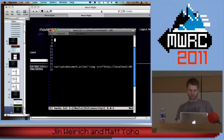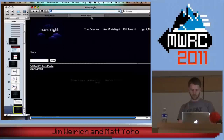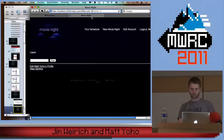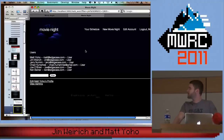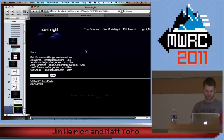This is what I'm talking about. My live coding cheat sheet. There we go. Okay, so now we're seeing much more users than we had previously. And I apologize, there are no admins in this system. I went through and took out all the admins. Oh, okay. So the previous hack was working. It could have shown us all the administrative passwords, but unfortunately there were no admins.